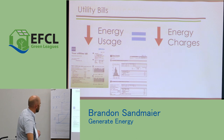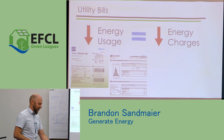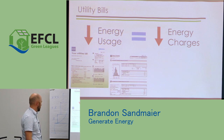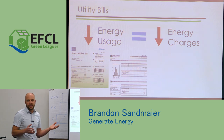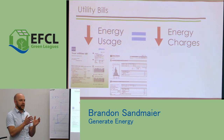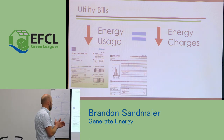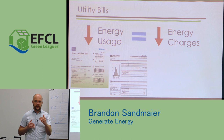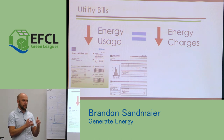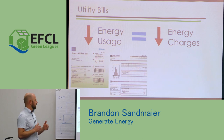So, utility bills. They make it confusing so that it's hard for us to understand. NMAX is one of the worst. But energy usage, if you look at your electricity bill lately, even at home, you'll notice that it's very lopsided. The electricity cost, what you actually pay for electricity, is very small compared to what you pay for distribution and transmission charges. About 70% of your bill is distribution and transmission charges, right?